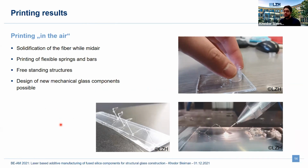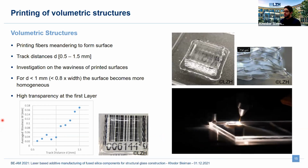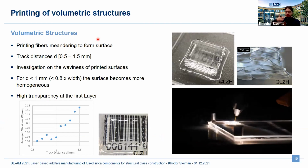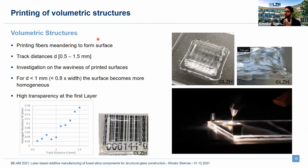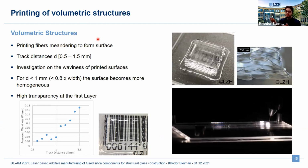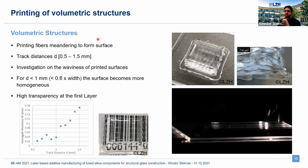On the other end of the spectrum of disciplines for 3D printing are volumetric structures, which we also investigated by depositing the fibers in a meandering manner next to each other, with track distances between 0.5 and 1.5 millimeters. We investigated the average waviness of the surface to see which track distances form a homogeneous surface, and we found that a track distance of 80% of the original track width is quite suitable to form a low waviness of the surface.